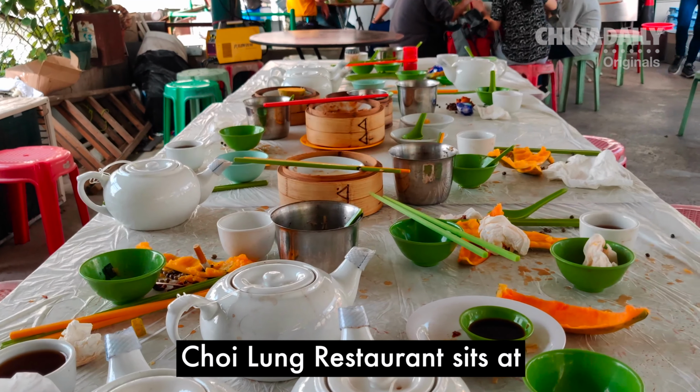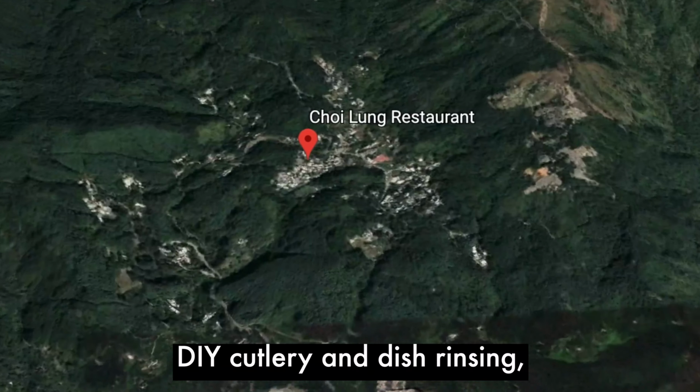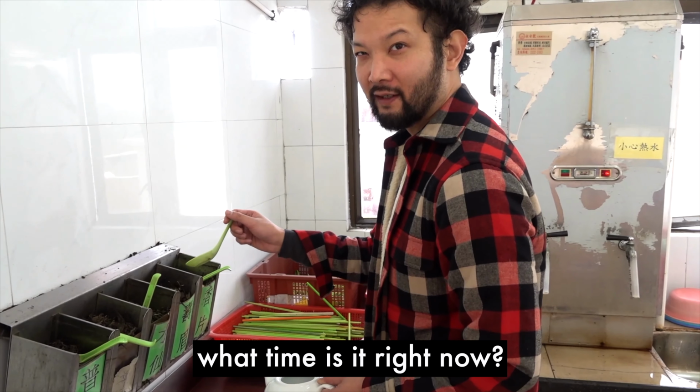Choi Lung restaurant sits 300 meters above sea level and is a prime example of do-it-yourself dim sum. Do-it-yourself tea, do-it-yourself cutlery and dish rinsing, do-it-yourself ordering and paying. Sheesh. Making tea with all the cheer that comes at, what time is it right now?